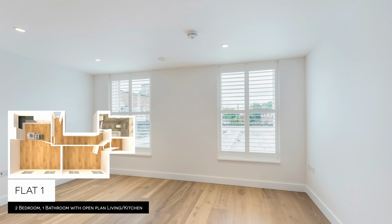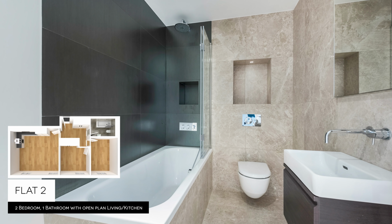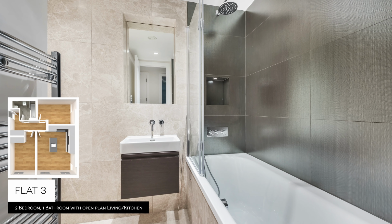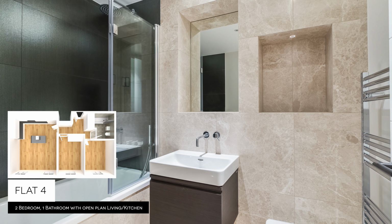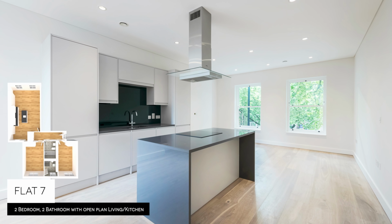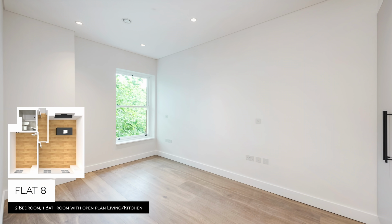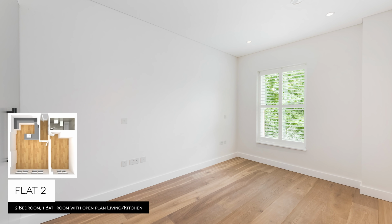As all the other units are rented out and I can't show you them, I'd like to share the floor plans and a couple of pictures with you. Flat 1 is a 2-bed, 1 bathroom. Flat 2 is a 2-bed, 1 bathroom. Flat 3 is a 2-bed with 1 bathroom. Flat 4 is a 2-bed, 1 bathroom. Flat 6 is a 2-bed, 2 bathroom. Flat 7 is a 2-bed, 2 bathroom. Flat 8 is a 2-bed, 1 bathroom. And flat 9 is a 2-bed, 1 bathroom.